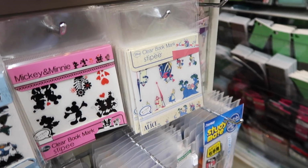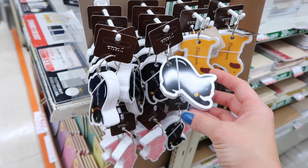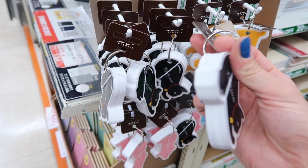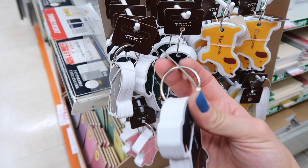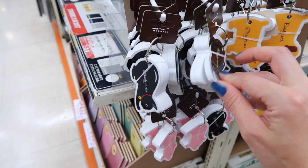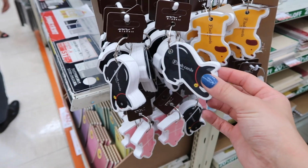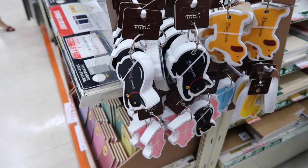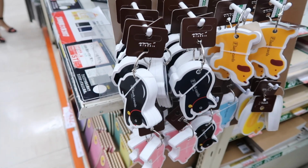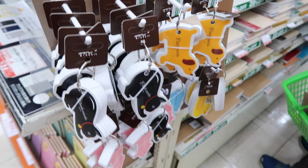Oh, I want those. These are another one of the things I really love here, these flashcards. You can't really see too much because they're banded up, but this is like a key ring, star ring. You can pop it open, and inside of here are loads of different cards, and basically you put a question on one side, answer on the other, and then you can flip them around the key ring to revise or learn things like words in Japanese, which I should definitely do.